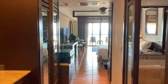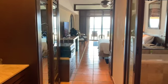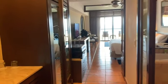Here we are at the Hyatt Ziva Los Cabos. This is an ocean view room. We're up on the 6th floor, so as you can see, there's an amazing view. We'll get a closer look at that later.